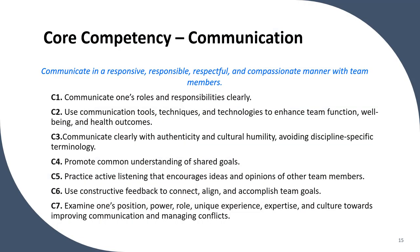So now let's focus on communication, which is a key pillar in healthcare teamwork. Effective communication is not just about talking, it's about making sure your message is clear, respectful, and understood by everyone in the team. First off, it's crucial to communicate your roles and responsibilities clearly, which we already discussed. This isn't just for clarity, it's about setting the stage for how you'll work together with your team.